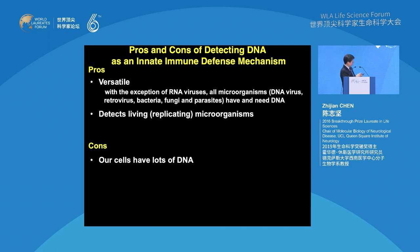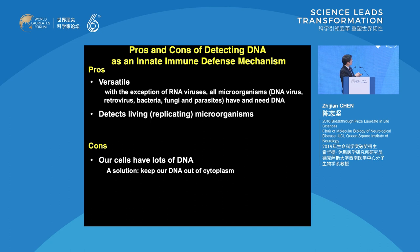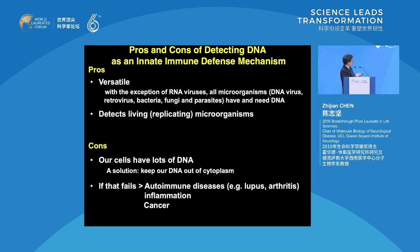But this mechanism has its liability because our cells have lots of DNA, and one solution that we have to this problem is to keep our DNA out of the cytoplasm. We keep our DNA in the nucleus and in the mitochondria, and inside the nucleus, we wrap our DNA around histones, which actually can inhibit immune response. But this mechanism is not perfect, and when the system fails, it can lead to a variety of autoimmune and inflammatory diseases, and it's highly linked to cancer, which I will talk about in just a few minutes.